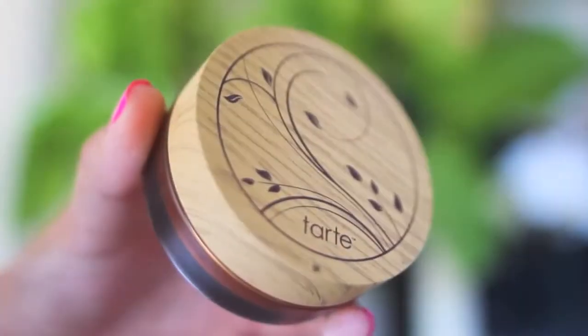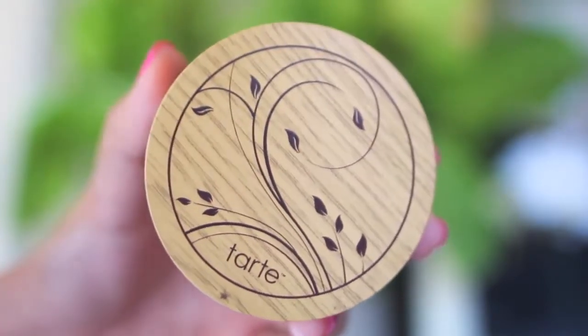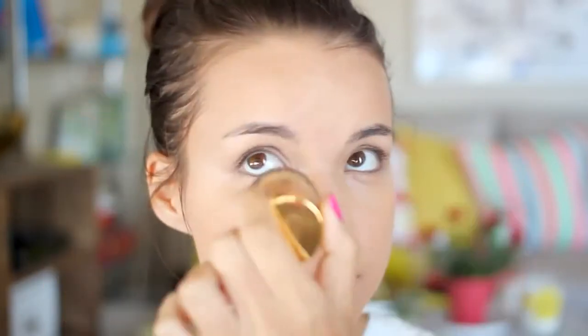Alright, coming in again with the Urban Decay De-Slick just to lock everything in, and then I'm gonna be using the Tarte Amazonian Clay Airbrush Foundation, which is my fave. This stuff is amazing, and it really just helps add that extra little bit of coverage. It makes everything nice and even and super matte, which is definitely what I want.